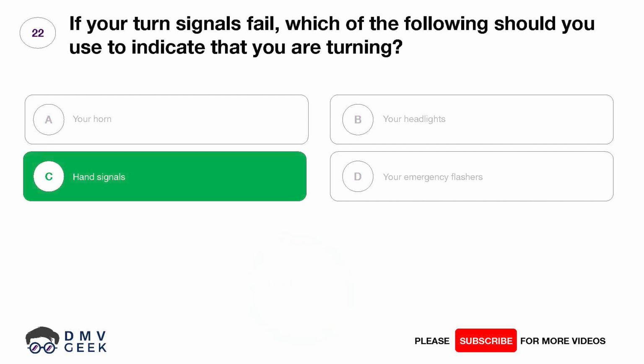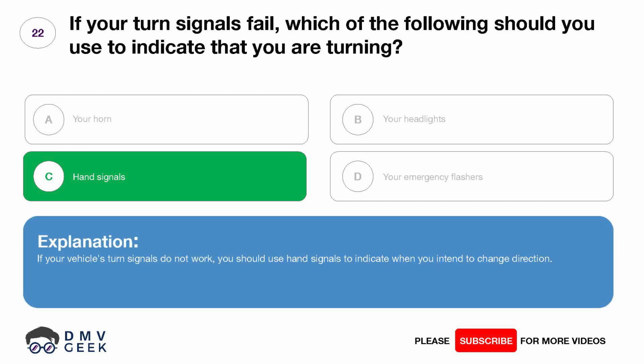The answer is C. If your vehicle's turn signals do not work, you should use hand signals to indicate when you intend to change direction.